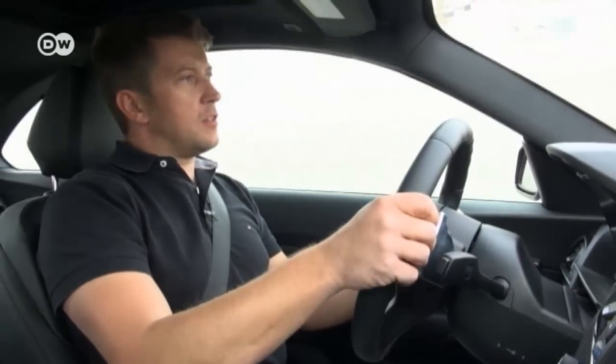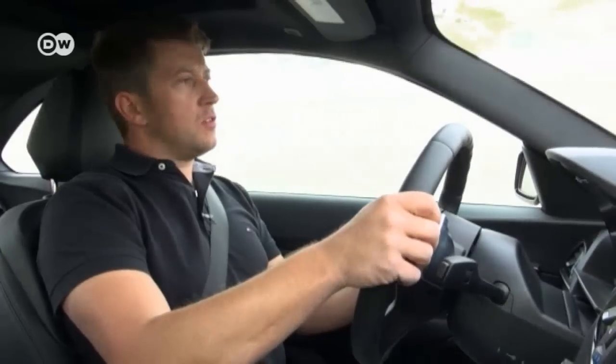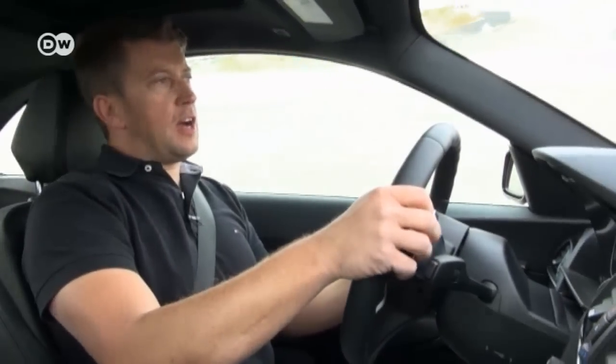The chassis has changed a lot. The axles are the same basic design as the 1 Series, but have been completely reworked. The same goes for the suspension components and the steering.